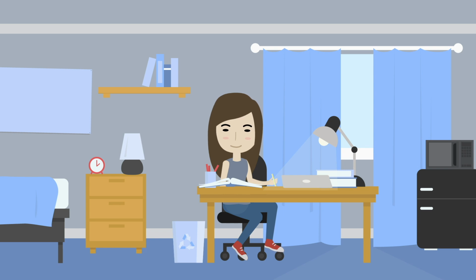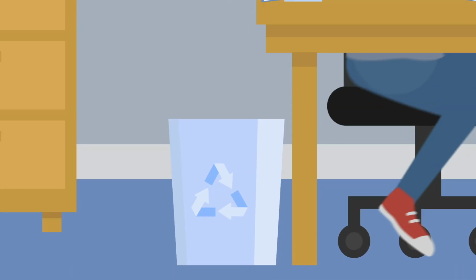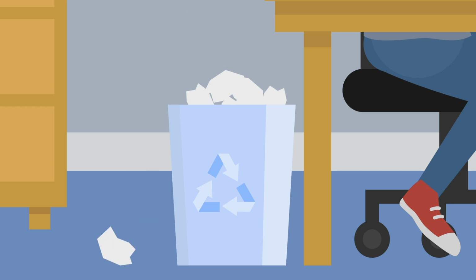It's okay to make mistakes. It's much better to make the mistake on your homework when the stakes are low than to make the mistake on the test because you incorrectly thought you understood the material.